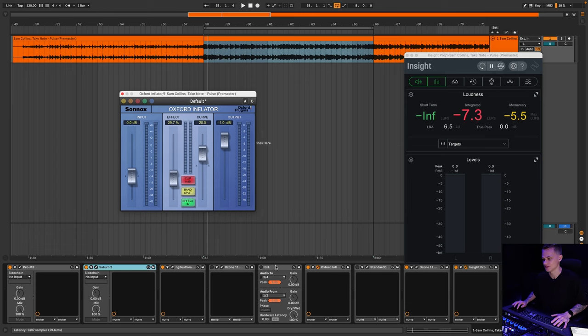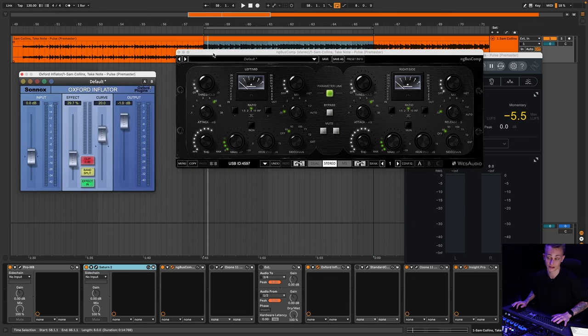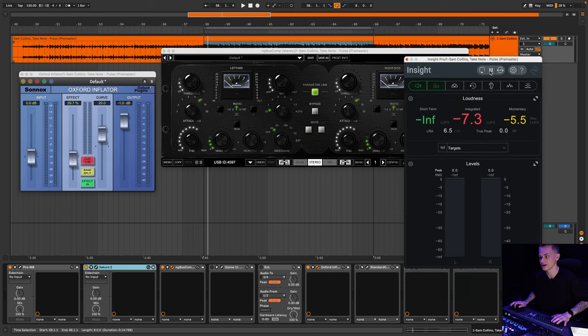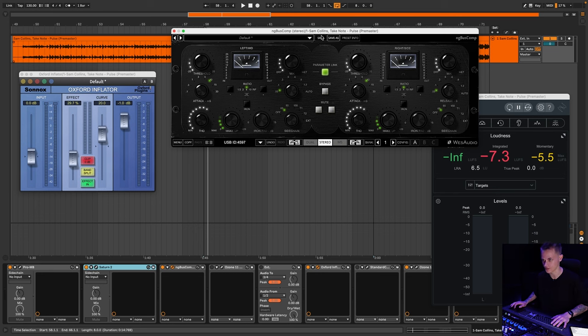Then parallel compression. Let me A/B this for you with the actual analog WesAudio ngBus compressor, but you can use a simple Cytomic The Glue or your built-in glue compressor or any SSL type compressor. I'm going to set it up with a quite extreme ratio of 4, quite fast attack, 10 or slow, it's how you see it, but for mastering this is, I think, quite fast. Fastest release your compressor has. Most plugins, I think, are limited to 0.1.